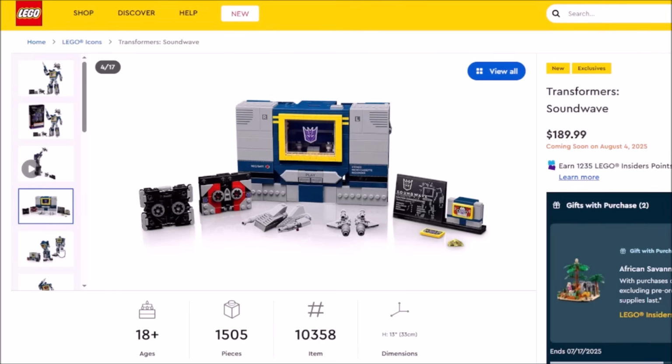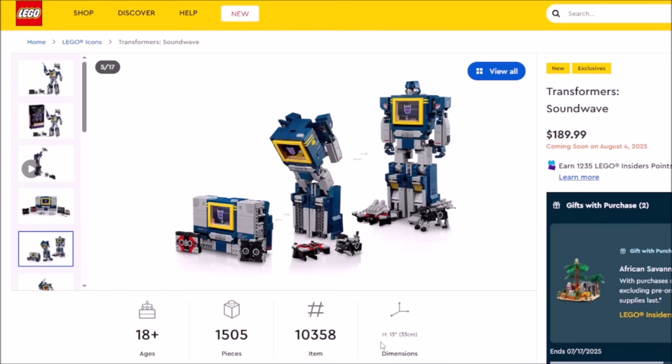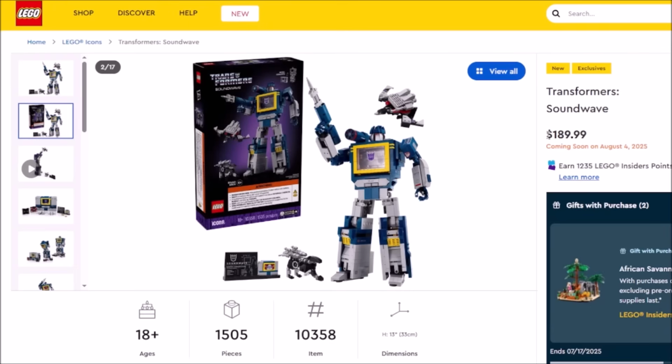Here's a hot take. Maybe don't include the sound brick. Now, I get it. It's Soundwave, right? You want Soundwave to make noise, but none of the other Transformers sets so far have sound bricks, so who cares at this point? I could care less about the sound brick. If it means lowering the price a little bit, I would happily sacrifice the sound brick. I think 190 is just insane for this guy.